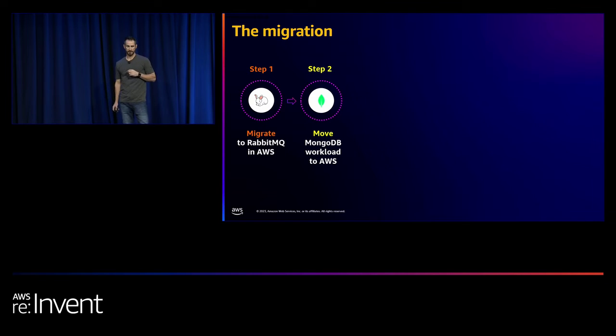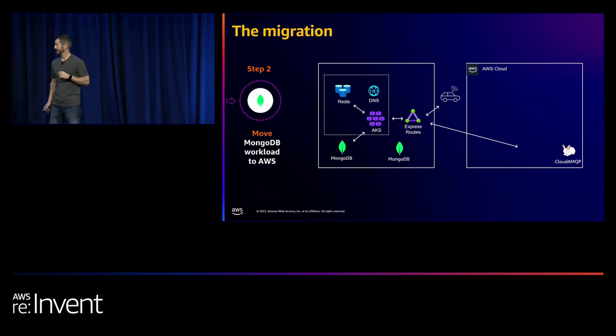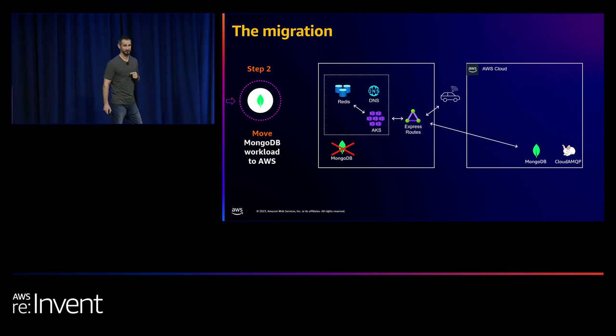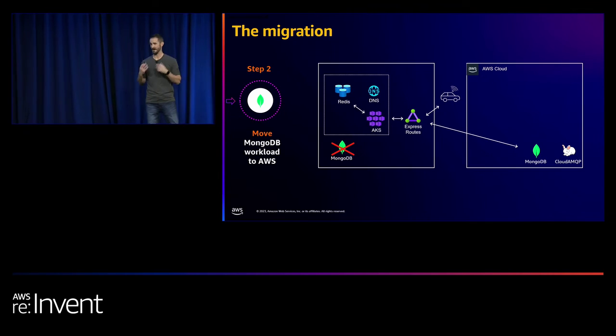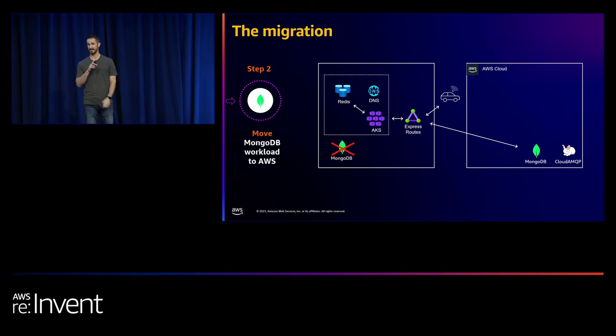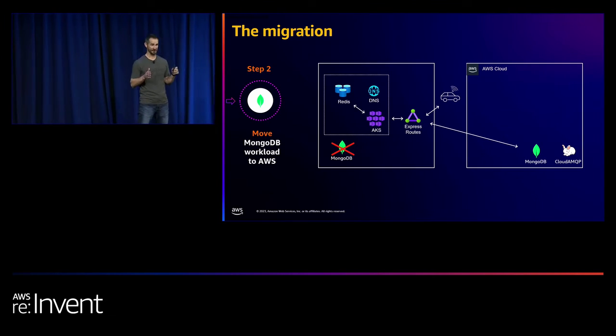The second step in this was move MongoDB. I will say this was actually probably the easiest step in the whole thing. They provide a nice little UI for you. Click a couple buttons, takes your data, takes it from one cloud, moves it to the next cloud, kind of sit there and just kind of twiddle your thumbs while you watch that data move, and everything just kind of works. It was an extremely important step.